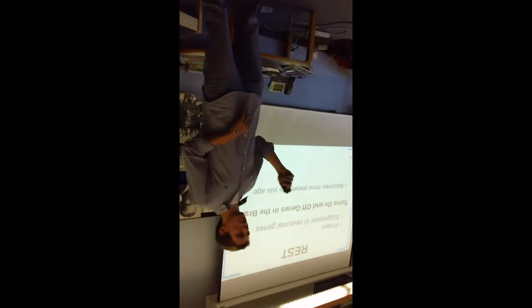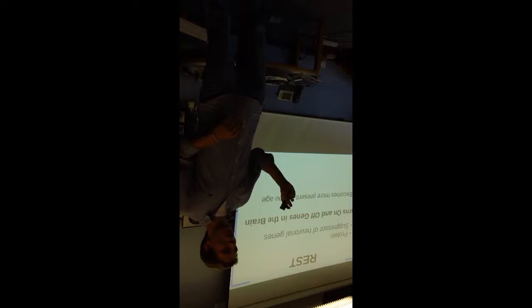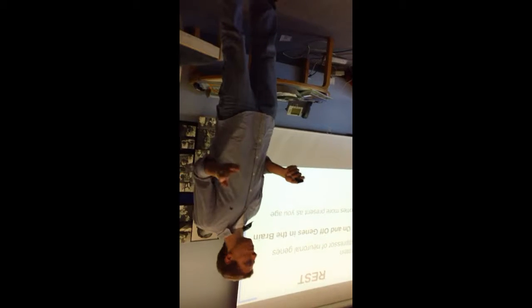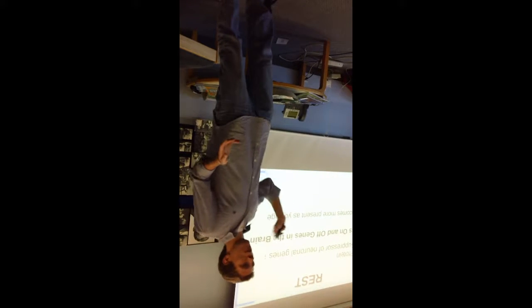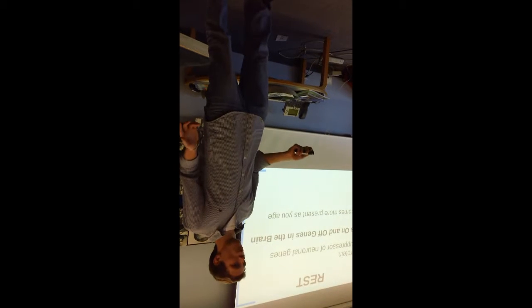It suppresses a number of genes in your brain, which means it turns them on and off, so certain proteins aren't made. And the weird thing about this rest gene is that as you get older, it becomes more and more present in your brain.